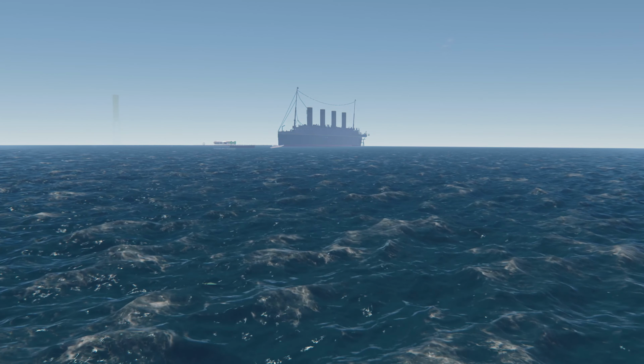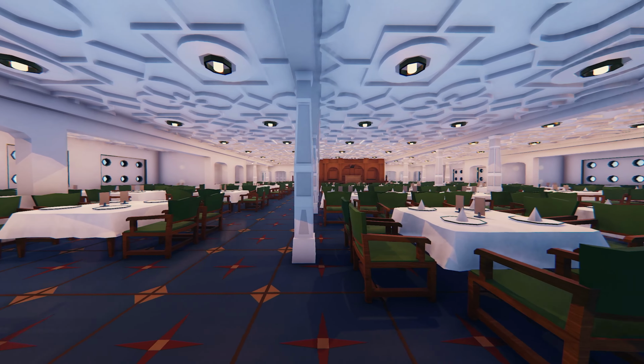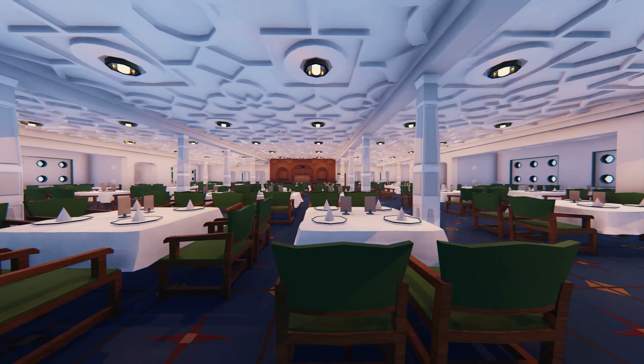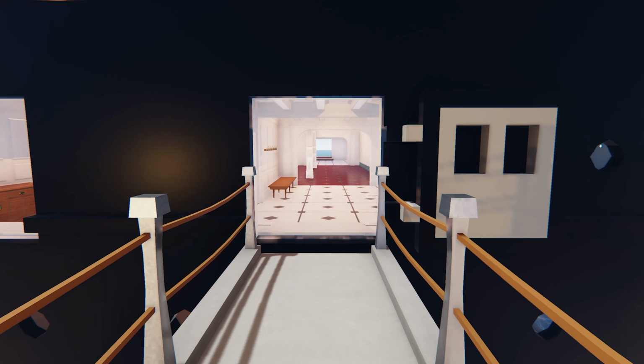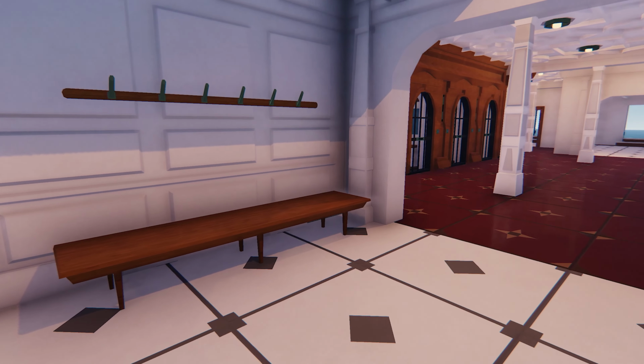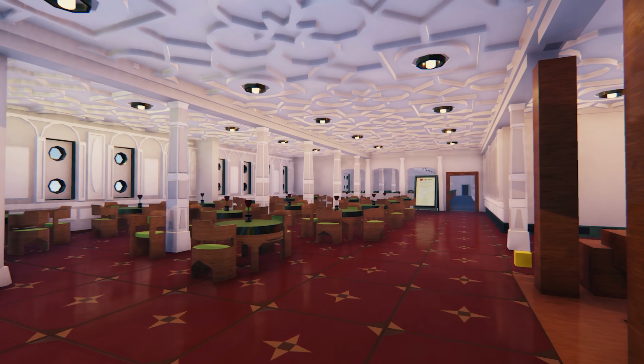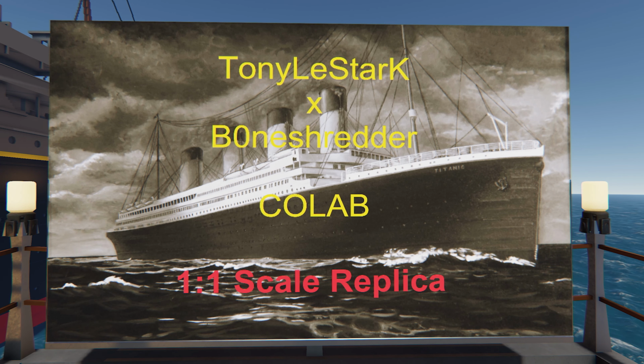And then I realized I wanted to make this beta project I had of making the Titanic, because I just love the boat, honestly. I think it's the nicest boat there is. So I started this, and then I told Bones that I would be willing to let him join my project and do the interior, because we work really well together, and I've learned a lot from him. So he joined in, man, and that's how it started.